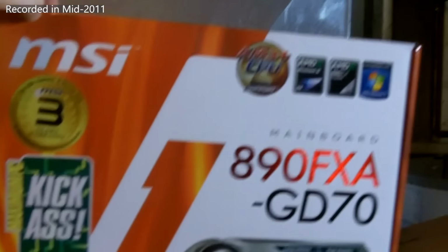Okay, we got another box in today. Let's look what it is. Finally, our military grade kick-ass MSI 890 FXA G70s. See that? That actually is a military class motherboard. We got these things just in time because look at our excess supply of video cards.